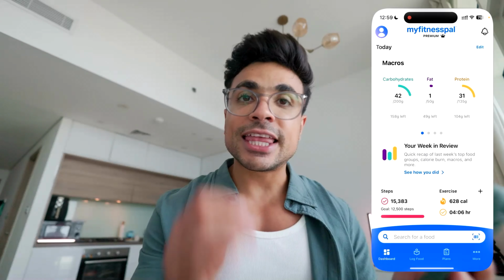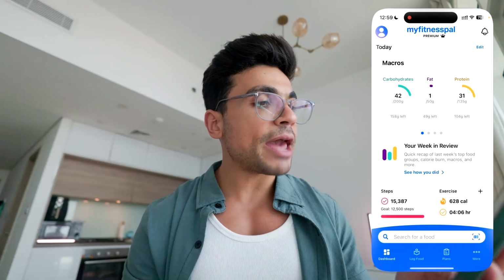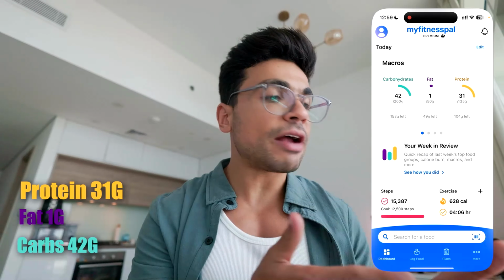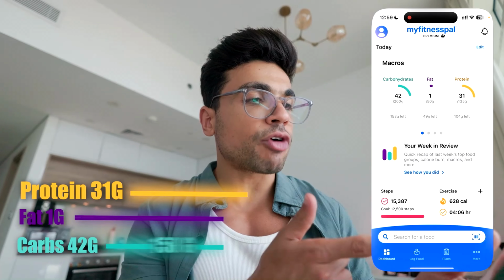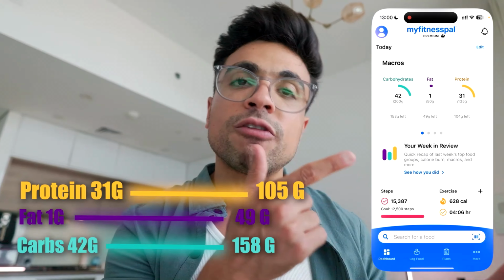First of all, let's see the interface when you open the app. The premium version, what do you see? It gives you, first thing, your remaining macros for the day, your carbs, fats, and proteins in circles. As you can see, now it's around 1 p.m. I consumed 42 grams of carbs, 1 gram of fat, and 31 grams of protein, and I still have remaining 158 grams of carbs, 49 grams of fat, and 104 grams of protein left. First thing you see every time you open the app.